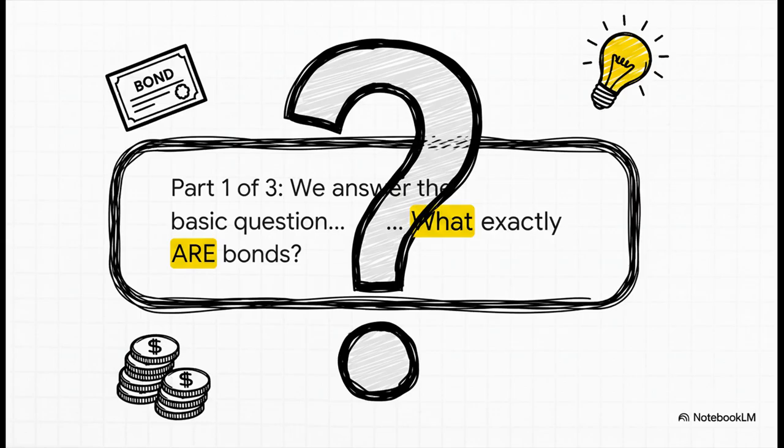So, what are we trying to do today? It's simple, really. We're going to answer the most fundamental question out there. What in the world are bonds? And more importantly, how do they actually make money? We're going to use some really simple everyday analogies to break it all down, so even if you're totally new to decentralized finance, you'll be able to follow right along.